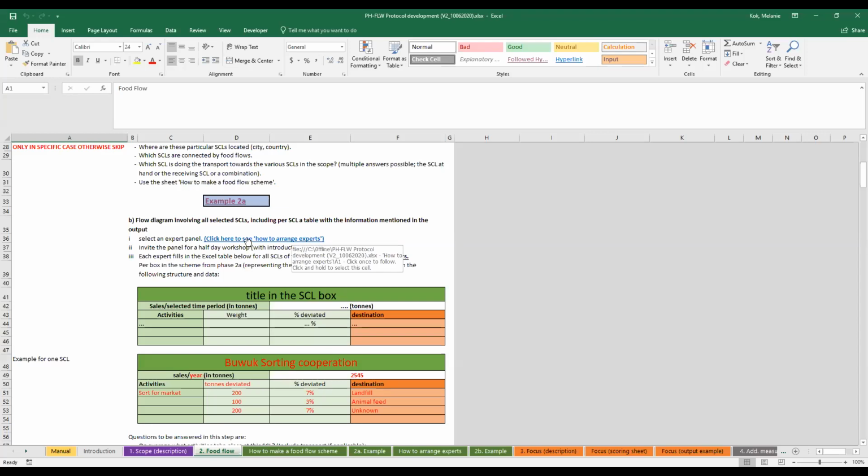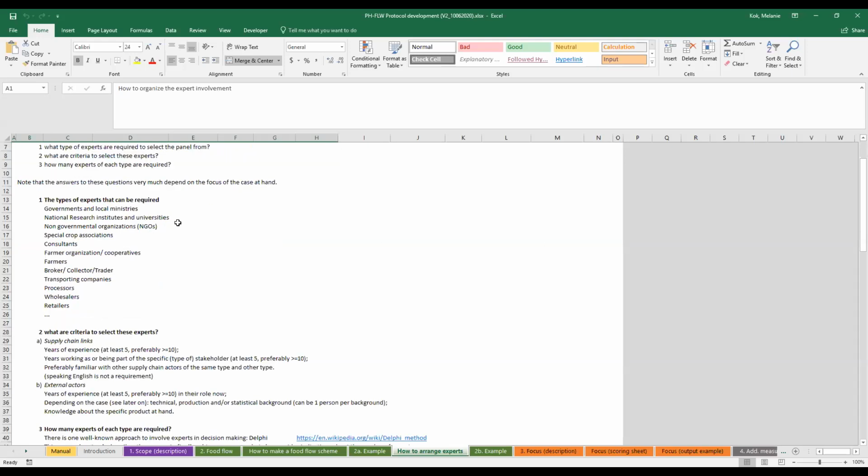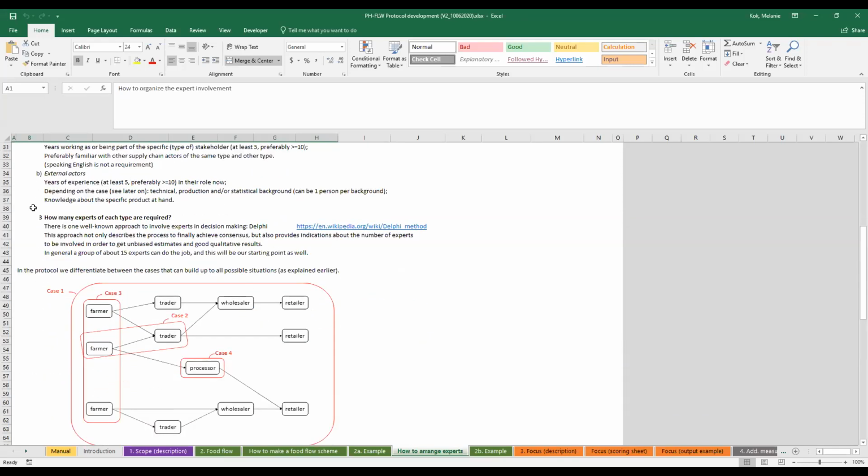I also am not going into detail about it, but at least I want to show you. This sheet will help you to select an expert panel and get the data you want. So what type of experts are required? What are criteria that an expert should fulfill? And how many do you need to get unbiased data? For example, the type of expert can be one of the supply chain links itself, but it can also be a non-governmental organization or a local ministry or a local consultant. Anyone who has experience in the supply chain. So we also formulated some criteria they should fulfill and how many you need.